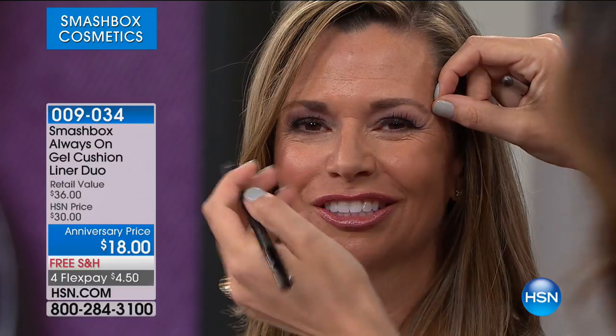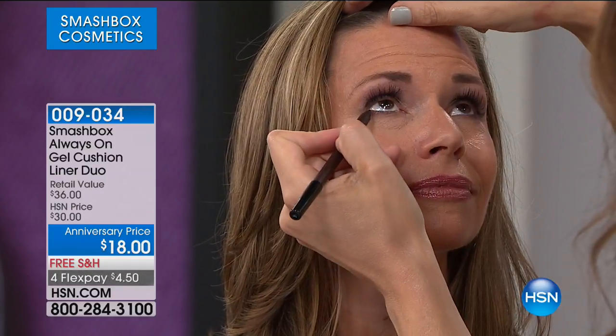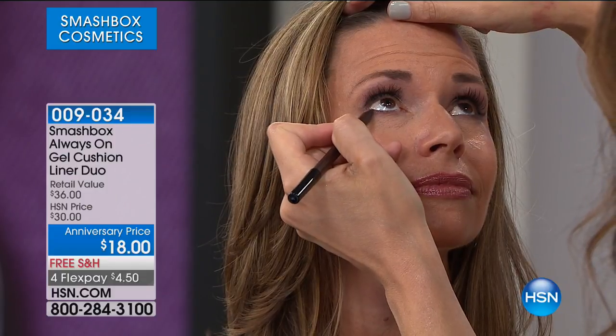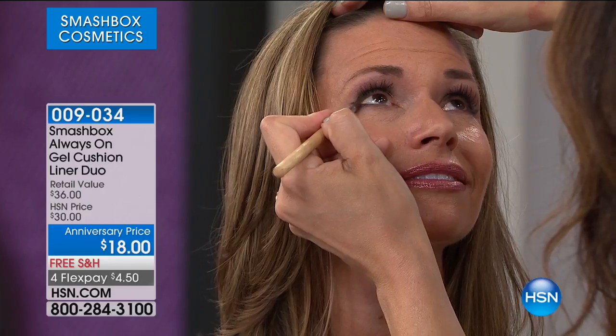Ta-da! And underneath on the bottom, if you turn your head a little this way, I just want to show you. If you look way up for me, the brown. See how easily that glides? And do I have a brush? I do have a brush. So remember I said you have a little time to play?